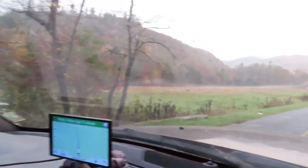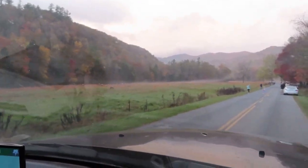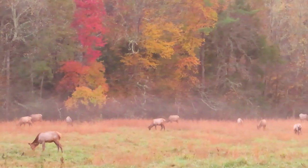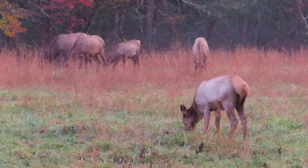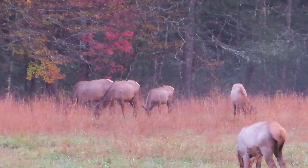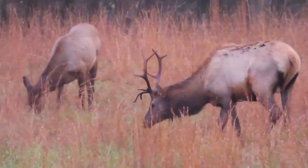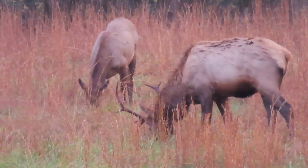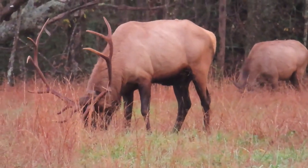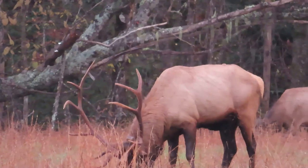And looks like as soon as we pull over here by the field, we have some beautiful elk out here. Oh, see them out in the field. Whoa, that's so many. So many elk. Beautiful big bull elk out here, man. What a beautiful, beautiful animal.